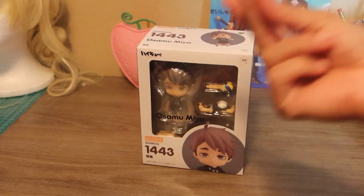And I'm pointing here because my figure case is right here. And I loathe Nendoroids because they're so hard to put together, as cute as they are. But for Haikyuu, I gotta do it. So I got Osamu. This was a pre-order, and he's my preferred Miya twin. I do have a few more Haikyuu characters I want to add to my collection, but I have this one to add today. I love him so much.